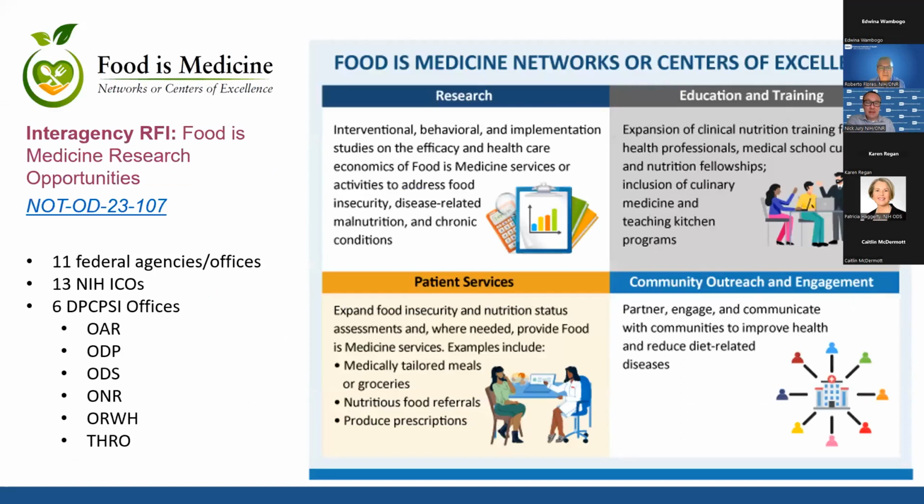Slide, logo, Food as Medicine Networks or Centers of Excellence. On the right is a chart with 4 quadrants titled Research, Education and Training, Patient Services, and Community Outreach and Engagement. Pivoting back to Food as Medicine, as I mentioned, we've released an RFI on the Food as Medicine research opportunities with 11 other federal agencies, and 13 other NIH institutes, centers, and offices have signed on to the RFI. Text, NOD-OD-23-107. 6 DPCPSI offices, OAR, ODP, ODS, ONR, ORWH, THRO.